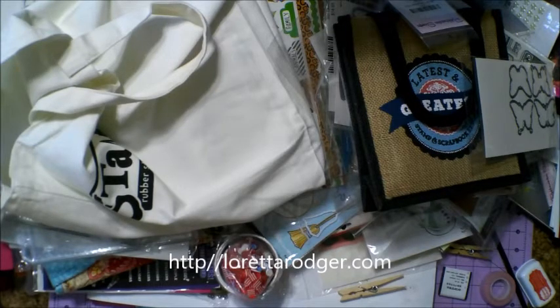This is a very large haul video, and before I show you what I bought, I do want to preface this by saying that I've saved a very long time to go to the Stamp and Scrapbook Expo in Duluth, Georgia. I never do anything that is beyond my means or my budget, and I use a lot of coupons. So just keep that in mind, and just because you see me buy something doesn't mean you need to buy it.